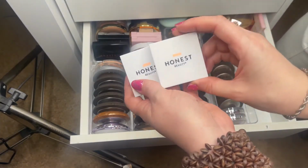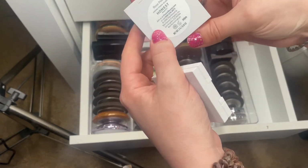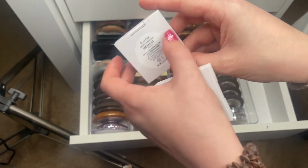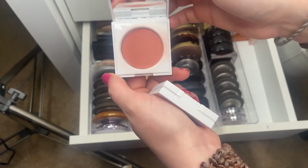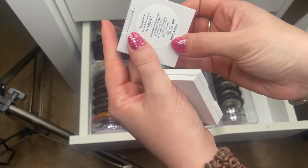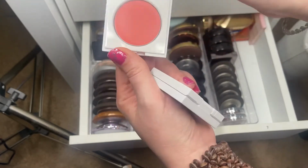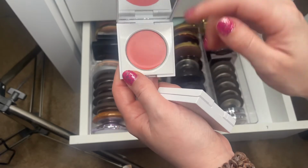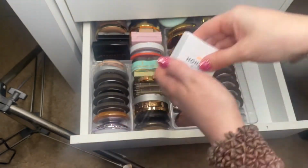All right, I've got two cream blushes from Honest Beauty. And I think Tati is actually the one that made me get these, but I am so glad that I did. So I got Rose Pink, which is this one here, and you can tell how much I've used this one. I love it so much. And then I also have Peony Pink, which is just more, if I can get it open, of like a peachy tone shade. I have not used this one as much. I definitely prefer this one here, which is Rose Pink.